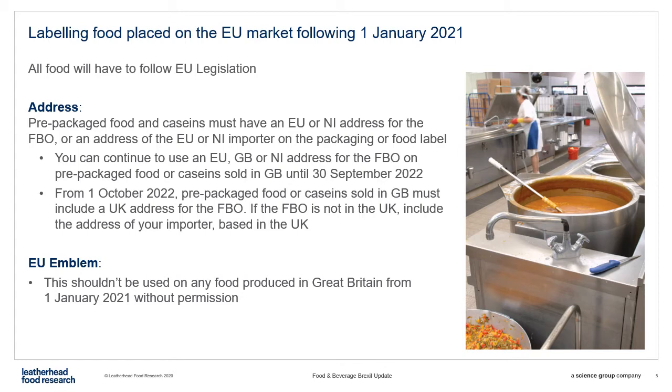You can continue to use an EU, GB or Northern Ireland address for the FBO on prepackaged foods or casings sold in Great Britain until the 30th of September 2022.